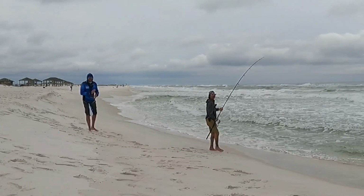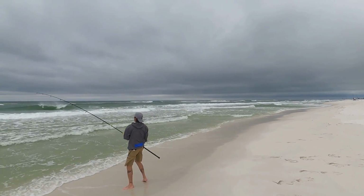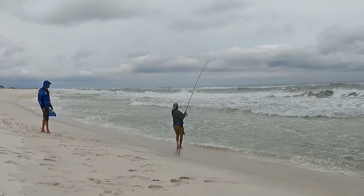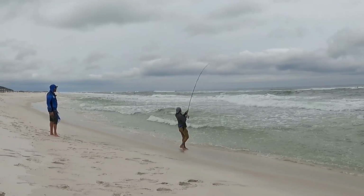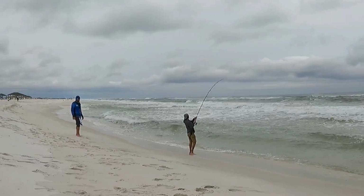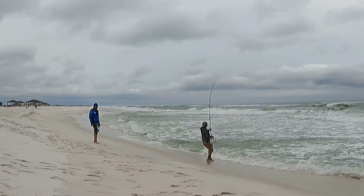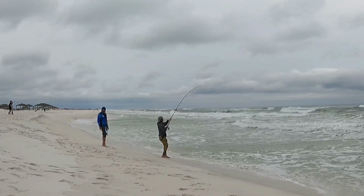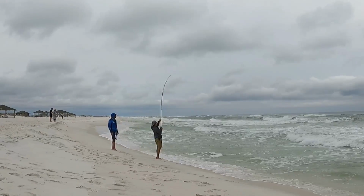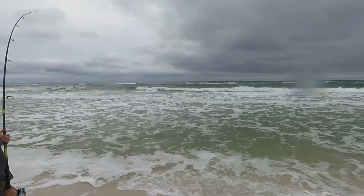I'll take it. The reason why this is taking longer for Blaine to land this is because he's got light tackle. Big fish on light tackle, strong current to surf, 3 to 4 foot waves, you can pop off very easily. So he's gingerly fighting this fish. He's using a little Zebco reel on a Zebco pole. At this point, you're always thinking, if I lose this after a 30-minute fight, I'm gonna be pissed.